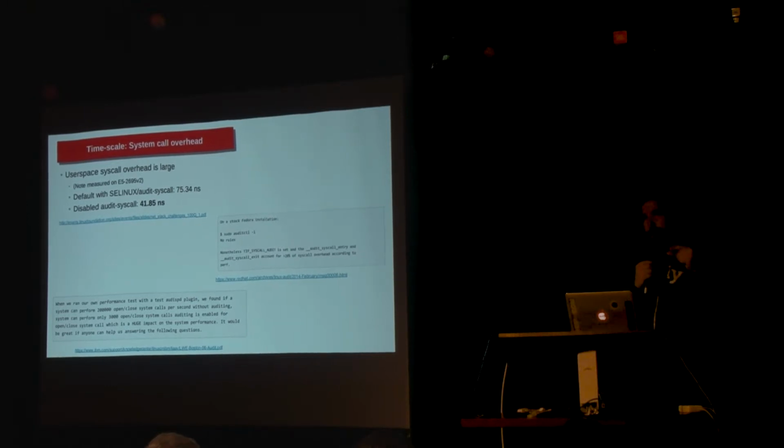The other one that I brought up is that what you end up having is a monolithic audit configuration. You can't say, I want to audit these operations for this collection of processes and those operations for that collection of processes. You're basically stuck with one global configuration, which could be problematic, especially for us.